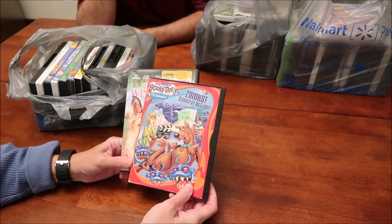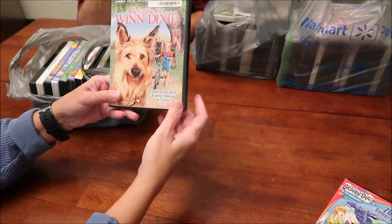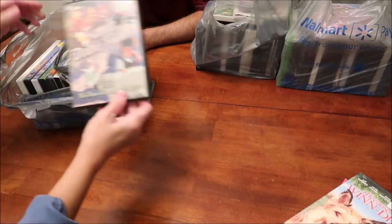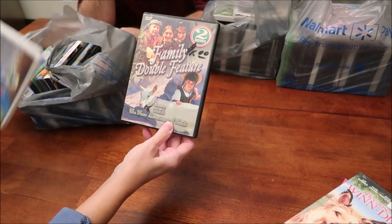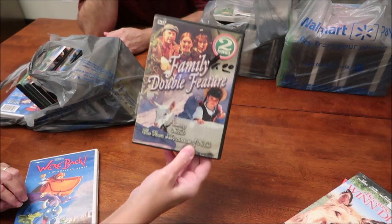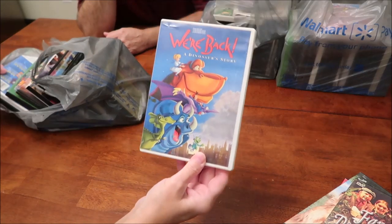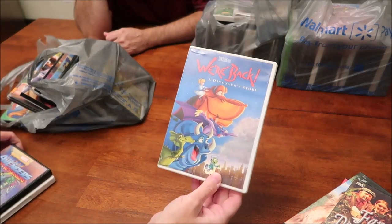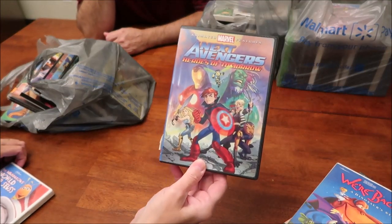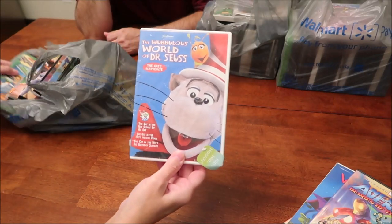Look, What's New Scooby-Doo? Can you even see that? What's New Scooby-Doo? Because of Winn-Dixie. Family Double Feature, featuring Heidi and The New Adventures of Heidi. We're Back: A Dinosaur's Story. Marvel's Next Avengers. The Wubbulous World of Dr. Seuss.